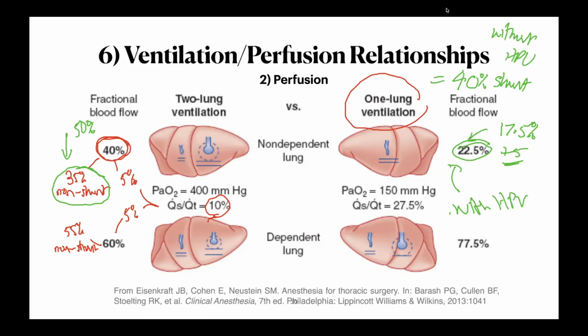And this is one of the core diagrams you'll see in Barash Clinical Anesthesia. This is the newer version, 2013, but you'll see also the one in 1994 as well.